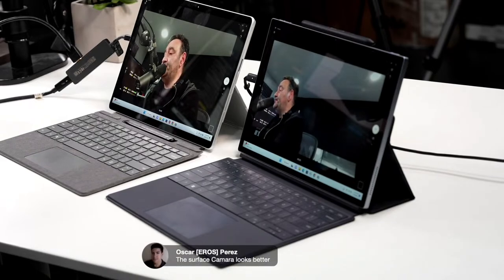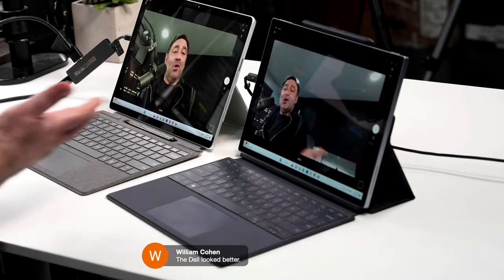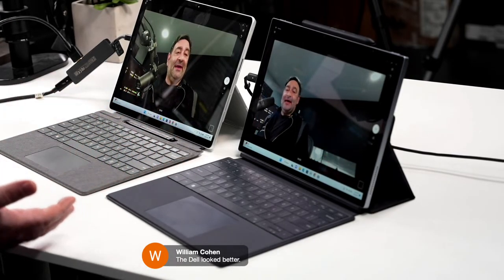The Surface camera looks better. Okay, Oscar. William says the Dell looks better. You can't go wrong on either one, and that's the good news out of all this, right? So the good news is we've got choices here. They're getting better with the cameras. No more potato cams. They've stepped it up, right?